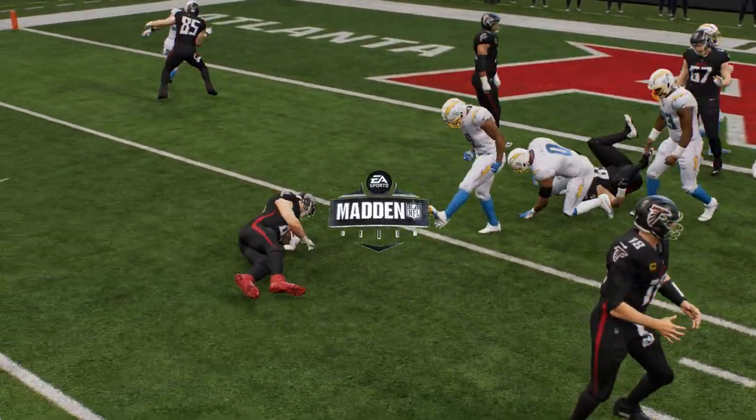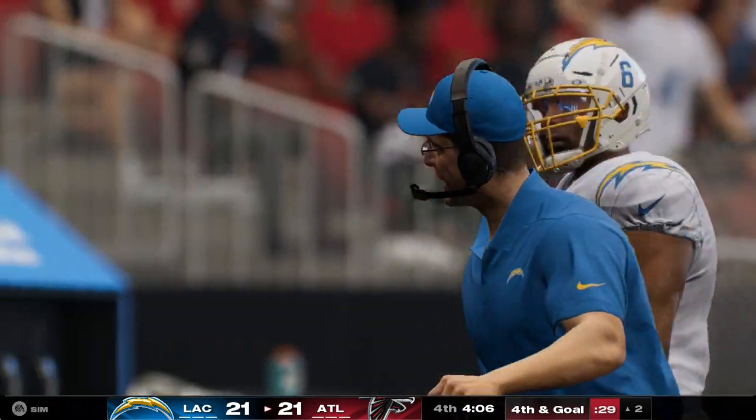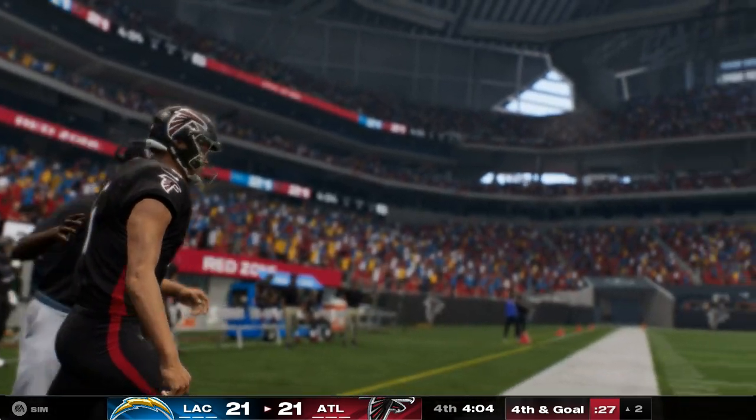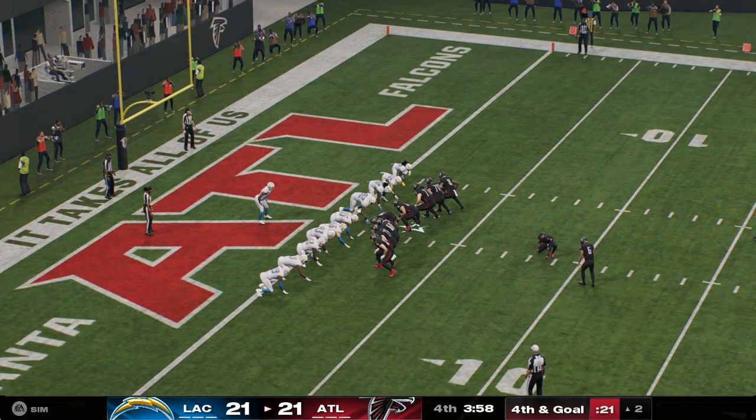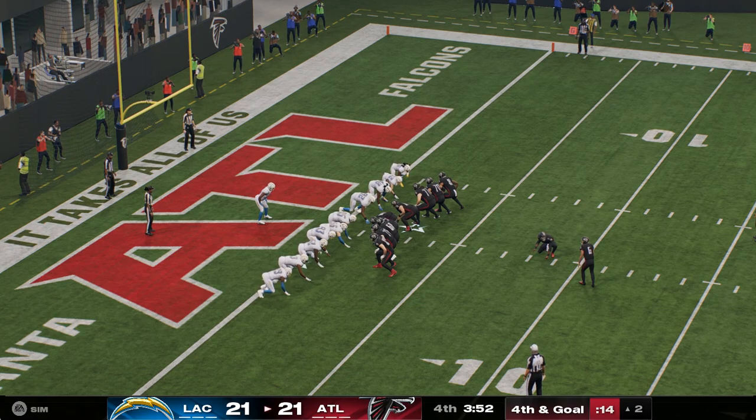What can you say about the effort of this defense, Mike? I mean, they find themselves backed up on their heels on their own goal line, and not only did they come up with a big third down stop, they take them back for a loss, brings up fourth down, and wow, they got a chance to make a huge goal line stand.